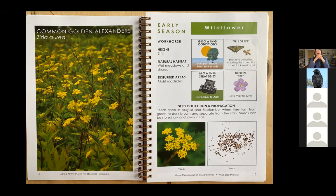And when you go through the whole guide, every page, the mowing strategy is always sometime in the dormant season. And this requires a huge shift, because with agriculture, people think that you need to mow in the middle of the growing season, because when you're harvesting hay, of course you need to. But that's where this mowing in the middle of the season happened, where people have gotten in the habit of that. So getting people to understand the window for mowing, any time in the winter.